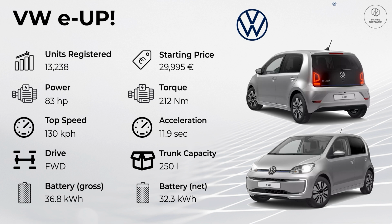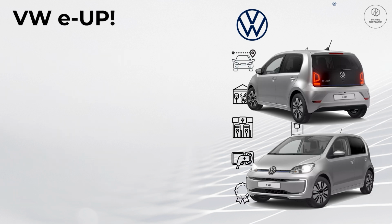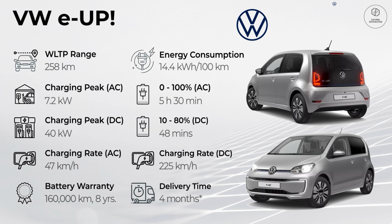Volkswagen e-up has been a great choice for consumers who are looking for a compact and efficient electric vehicle for city driving with short trips or for use in car sharing schemes. But it seems that the vehicle does not bring profit to Volkswagen, and hence from 2021 till today they have increased the price by about 8,000 euros, which is roughly a 35% price increment. With a 32.3 kWh battery, it is able to achieve 258 km on a single charge.